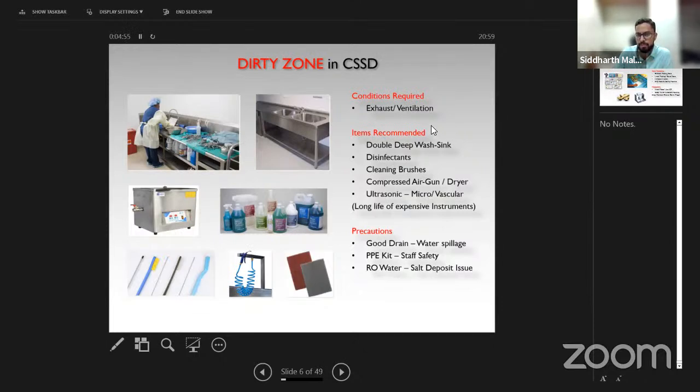It has to be a clean area. There has to be good exhaust over there, because when you are using detergents, a lot of aerosols are going to get generated, which are harmful for you as well as the person. You need to have a couple of deep washing sinks, double wash sinks, where one is the place where the rinsing is done, and the other one where cleaning or immersion is done.